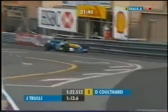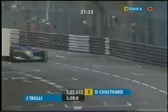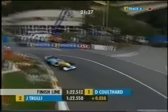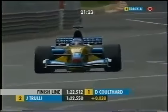We'd expect to see Jarno Trulli move up from 8th place, probably somewhere around 4th, 5th or 6th. So let's take a look at what time it is as he comes across. 2nd, in fact. He goes even faster. He goes 2nd fastest, and he's only a few hundredths slower than David Coulthard's time set a little earlier on.